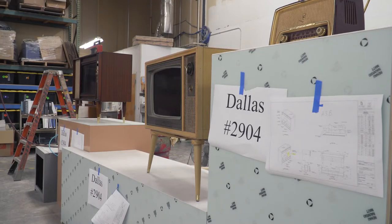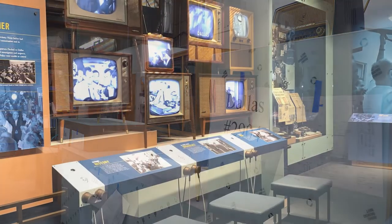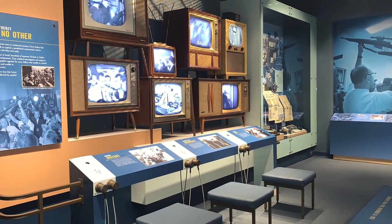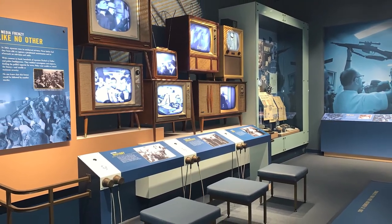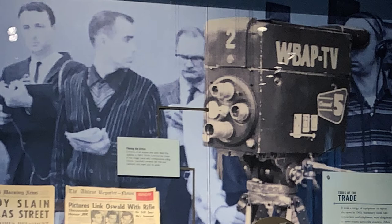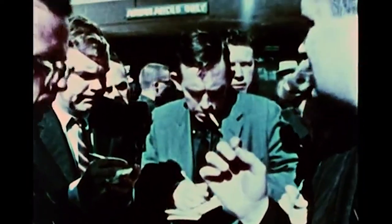We have a couple different installations in the exhibit that are really focusing on what that media looked like, what the process was like. The birth of the 24-hour news cycle happens at this point. All of these reporters, hundreds of reporters from around the globe, crammed into Old City Hall in Dallas. And when you see the footage, it is just completely chaotic.